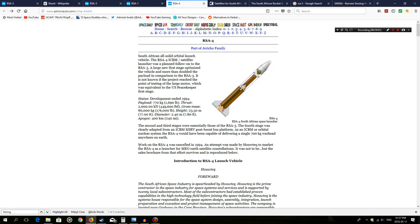But anyway, work on the RSA-4 was cancelled in 1994. There was an attempt by Hotech to market it as a launcher for medium Earth orbit satellite constellations, but it was not to be. Now, what does that mean? It was not to be. It was just abandoned without actually looking if it was going to be viable, which is a pity again. Now, its payload, let's just have a look again. Where does it say? The payload was 770 kilograms for the RSA-4. So we'll just have to keep that in mind.